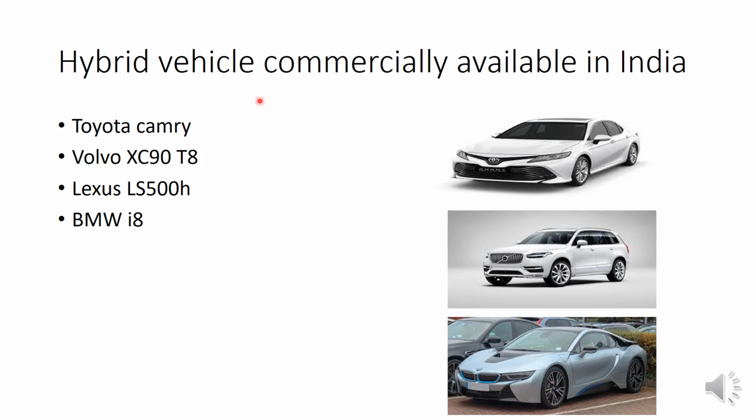So the cost of hybrid vehicle is very, very high. So we are now switching to purely electric vehicles which do not use any engine, gearbox, etc. Instead they only use a powerful battery and a motor. So this is the situation of hybrid vehicles in India. You can refer to more about hybrid vehicles from different sources on websites.